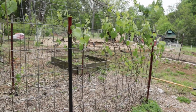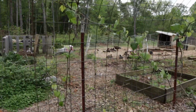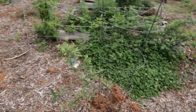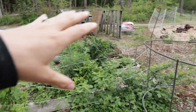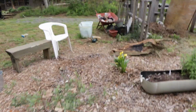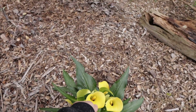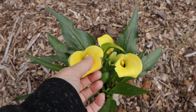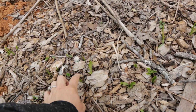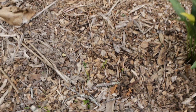Okay, we'll keep going. We have grapes here, and eventually this garden will be my perennial garden. So we've got blueberries and raspberries and herbs, and then I've got some pretty calla lilies that I just planted, but oh my gosh, they're so pretty. I also have some that I planted 2 years ago, and they're spreading. You can see the little sprouts coming up, so that's exciting.